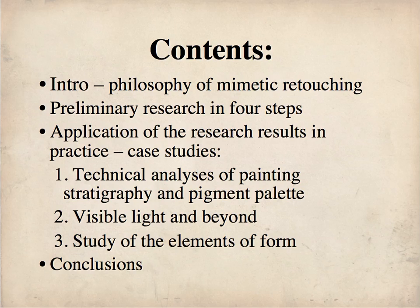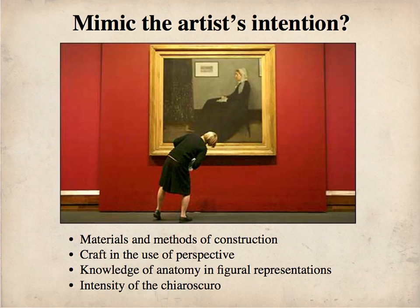The first part of this presentation deals with the most important stages of preliminary research in mimetic retouching, while the second part explores the applicability of the research results in 3 case studies. Is it possible to mimic artist intention?